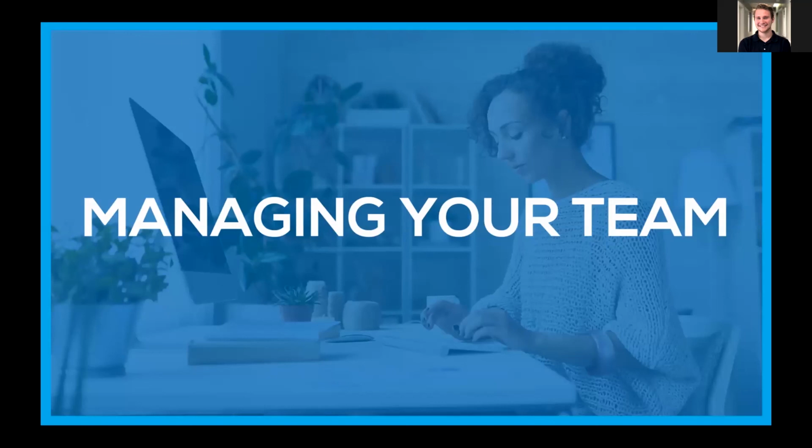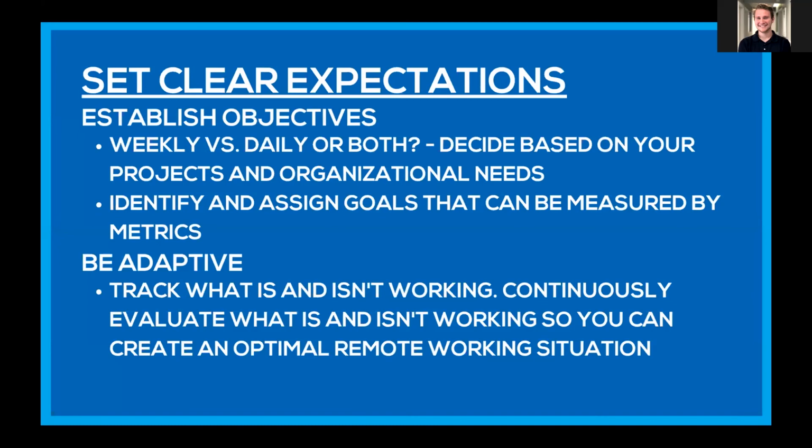So one of the first things that you really need to do when managing your team is you need to set clear expectations. You need to be establishing your objectives for your employees. So you need to go over whether or not you are setting these on a weekly or a daily basis, and you need to decide based off of your projects and organizational needs. It's really important that when you're assigning goals and objectives, that they can be measured by different metrics. So whether that's overall content produced, how many emails they've sent out each week, how many leads they've generated, that sort of thing.